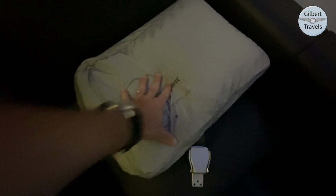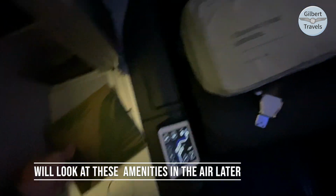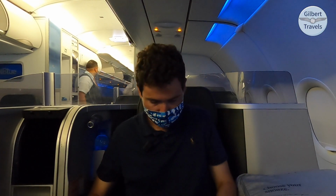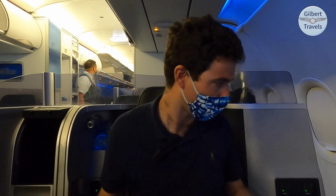All right, new Tuft & Needle bedding, new amenity kit, new menu service. So it appears the third time is the charm. I have succeeded in getting into my suite. Nobody's getting me out of here now. We'll get up in the air.